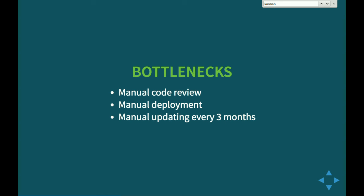And as the updates were every 3 months, it was hard also to wait for the new features, to fix, to have hot fixes, and also to test it. The QA team, in fact, every 3 months, has about 1 month of testing of the new release. It's huge.